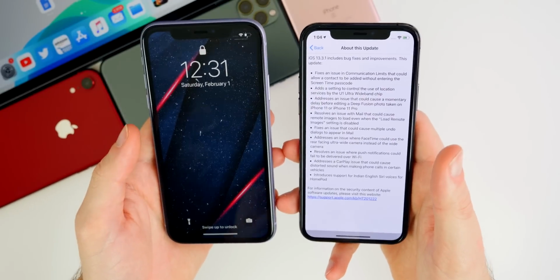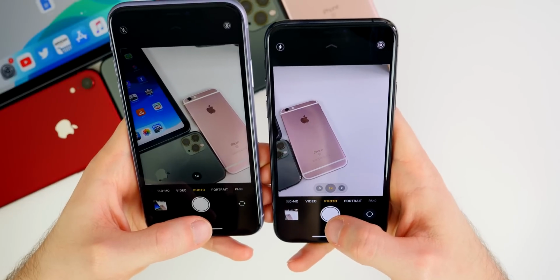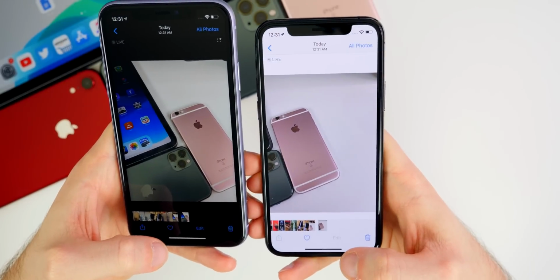I wouldn't even call it a delay, but it was a little bit slower than 13.3 for some reason. And just to test this again, I will try a little experiment here. So just go and take the picture at the same time, and let's go to edit. So I guess you can see a little bit of a delay there.